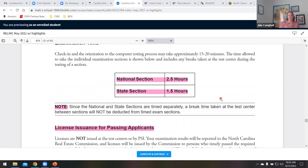You get 2.5 hours for the national section. You get 1.5 hours for the state section. If you are in person, you can take a break in between. If you are in person, you can get up and go to the bathroom in the middle of your national section, but your clock doesn't stop. So at least if you're in person, you get a break in between. From what I'm hearing online, I don't think you do. So if you're doing it online, that's what, 4 hours? Don't drink a lot of water that morning, right? So that's the biggest thing about going in person. But again, if you take a break in the middle of a section, your clock doesn't stop, but you do get a break in between. And it even tells you here, break time taken at the test center between sections will not be deducted.